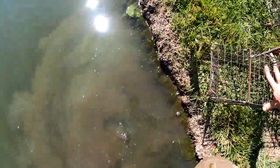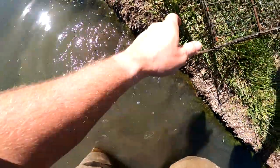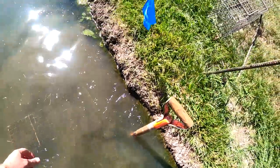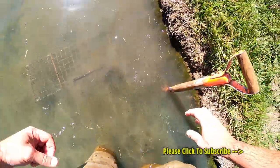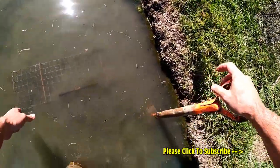Okie dokie, just like beaver trapping. I'm gonna take that flag up when I get done. There's my hole. Might have to cut that back a little bit. Try to get it flush. I'm gonna put that right where that goes, like that. All's well. Set trap number one, that was easy. No problemo.